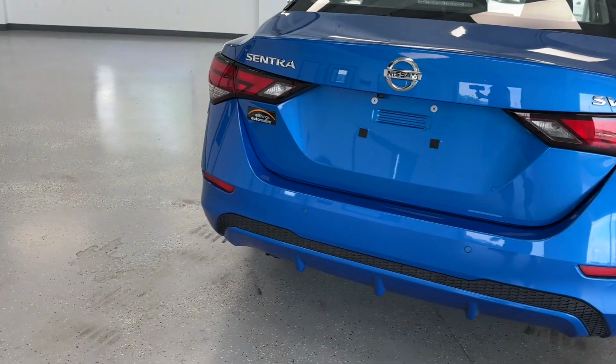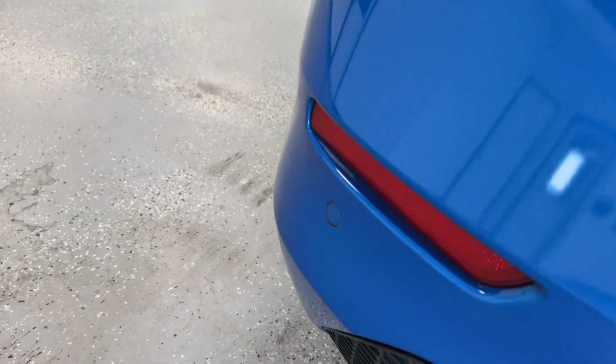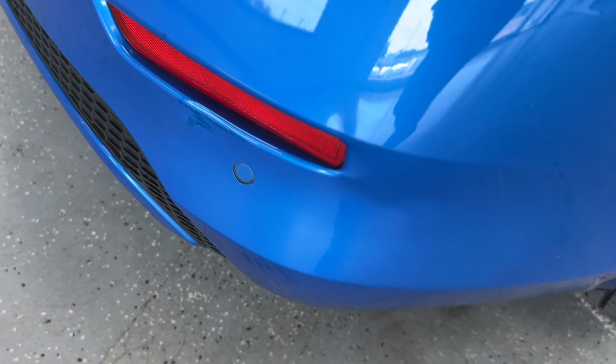Alright, as you'll be able to see back here, all along the bumper, you do have rear proximity sensors, which will let you know if there's anything behind you whenever you're backing up or parking, and you also have a backup camera to go along with that as well.